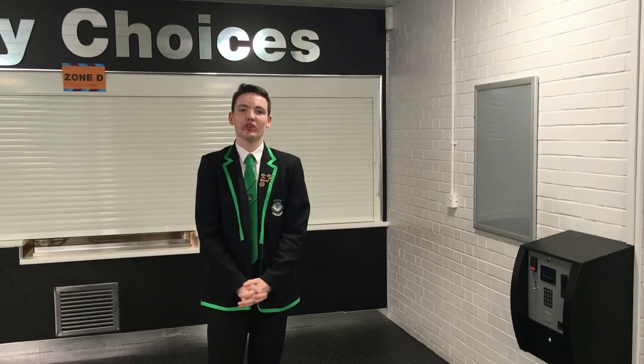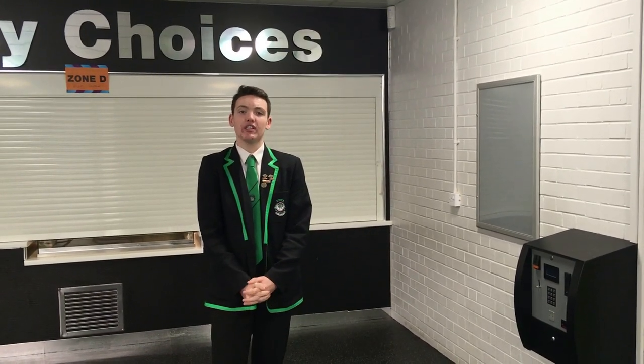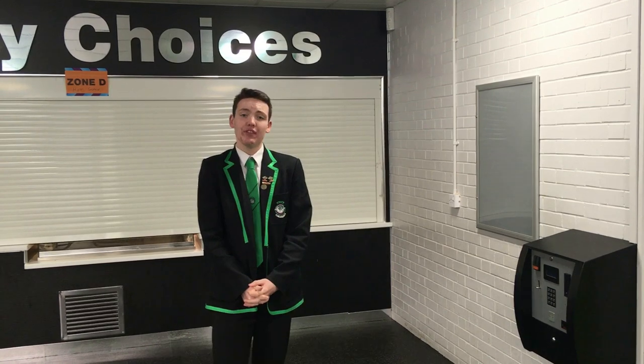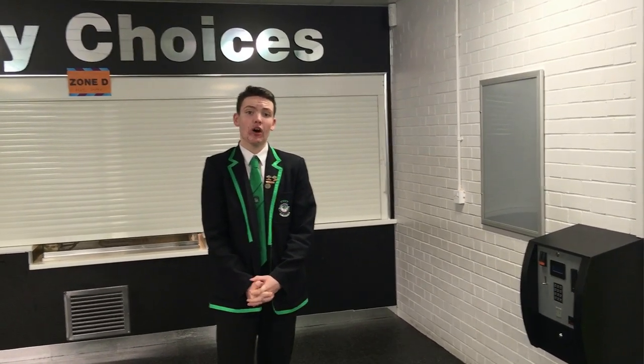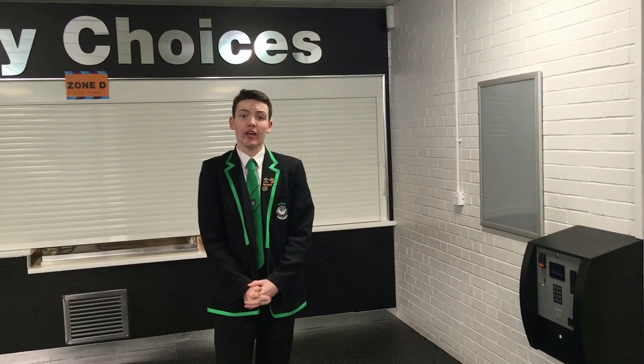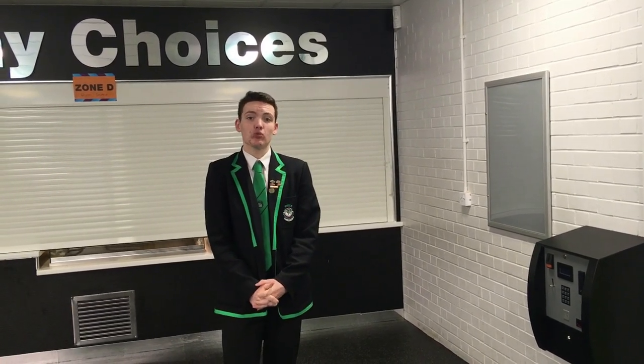Our school canteen is located towards the top end of the school. Here you will be able to buy food and drinks in the morning before school starts, at interval and at lunch. There are a number of machines to add money to your card, but if you're unaware about anything, don't hesitate to ask a member of staff or our captains who will be on duty.